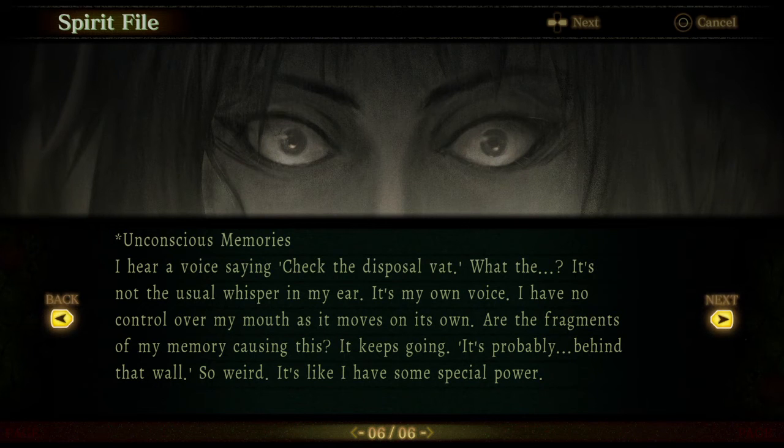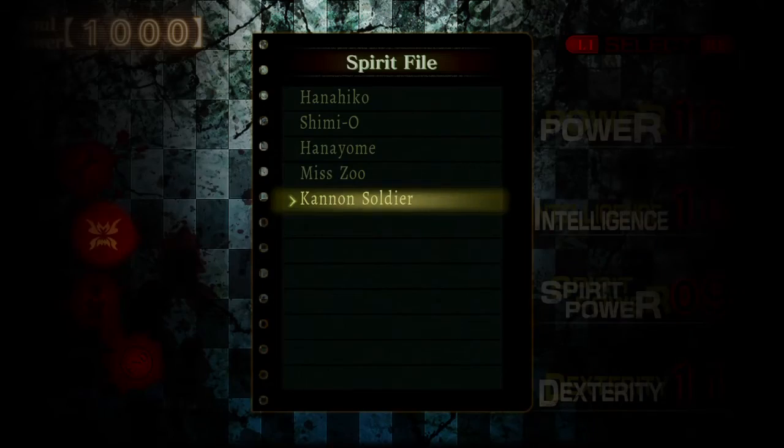Unconscious memories. I hear a voice saying, check the disposal vat. What the? It's not the usual whisper in my ear. It's my own voice. I have no control over my mouth as it moves on its own. Are the fragments of my memory causing this? It keeps going. It's probably behind that wall. So weird. It's like I have some special power.